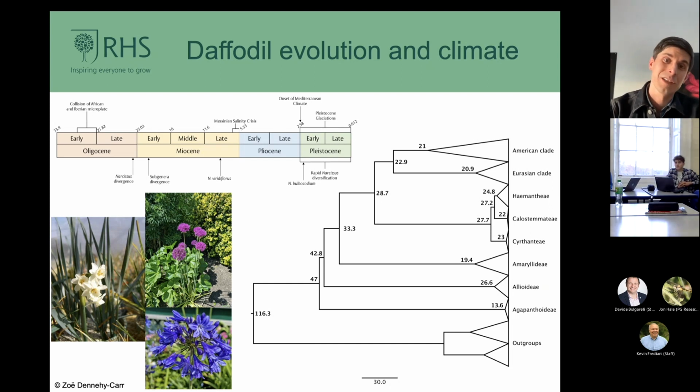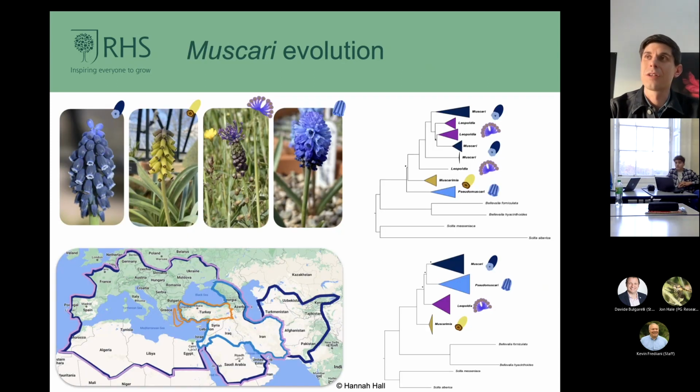I have a second current PhD student, but she doesn't work on daffodils, though obviously I must use the opportunity to mention her work. Hannah works on hyacinths, squills, and grape hyacinths, related plants, these small blue bulbs. Her question is similar to Zoe's: how does past climate change influence their evolution? But also characterizing these; in this slide, this is her work on Muscari, the grape hyacinths.